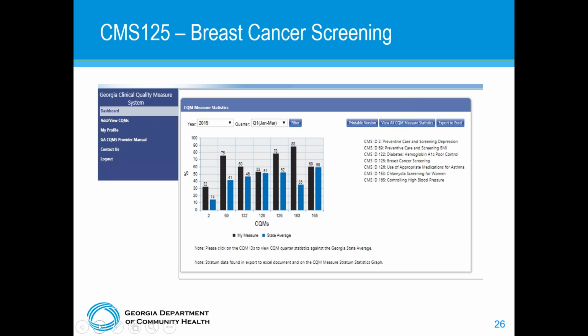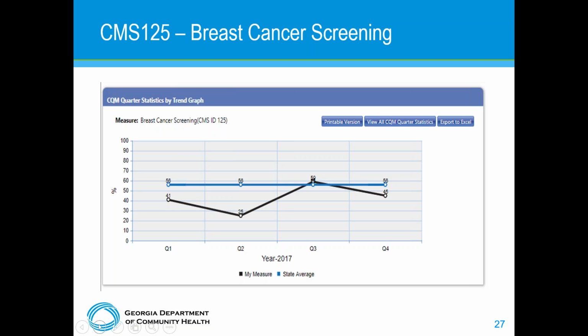If I click on the number 125 below the bar line or the CMS ID, I will display a trend graph. This trend line graph shows for CMS 125 the trends over the 4 quarters of a given year. So I can see how I've done in the year 2017 for this slide. Next slide.